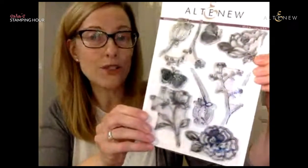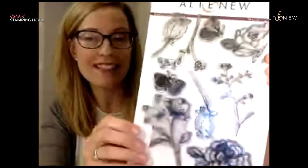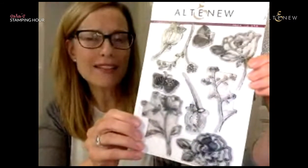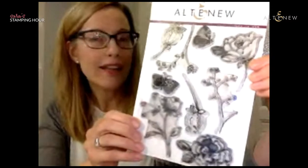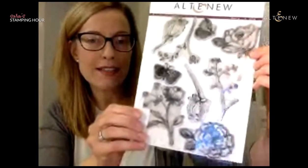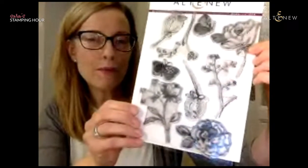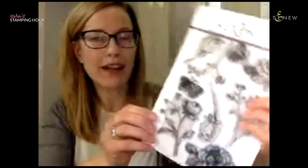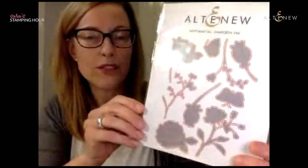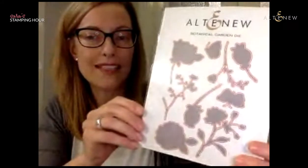Botanical Gardens stamp set. So this is a really fun set. This is not new, so maybe some of you already have this. This is a really sweet, really nice, what I consider kind of classic Alta New. It's not a layering stamp set, as you can see, but it's really nice outline designs. It's got a bit of a whimsical look to it. I think it's quite nice for springtime cards and other paper crafts. Of course, there is also the coordinating die set to go along, so you can do some really fun layering with these things. So great fun to have these.